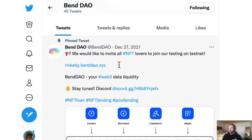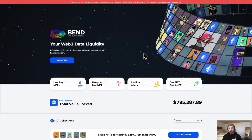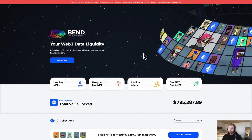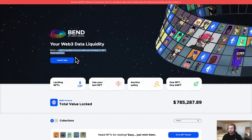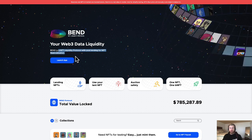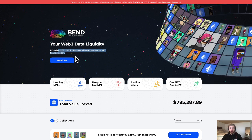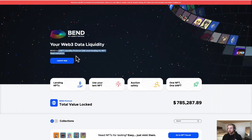So they're over on Rinkeby, on December 27th, 2021, they invited us to go and test out their platform. Tested it out last week. Really positive experience. So they call themselves an NFT liquidity protocol with pool lending for NFT financialization. So NFTs are getting financial markets. They're coming. A lot of platforms are making them. Bend is just one example of them.